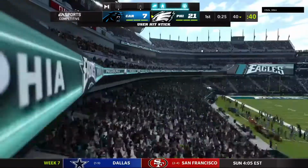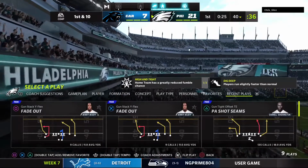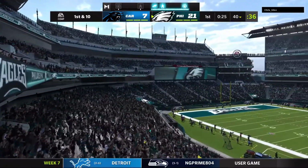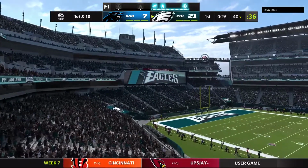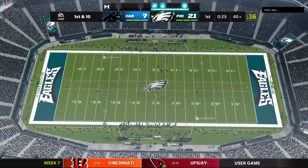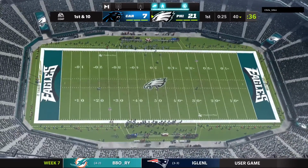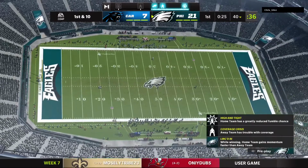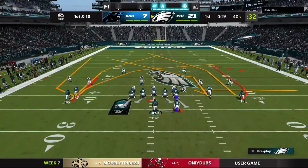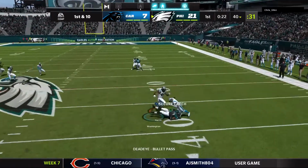A terrific return there. 27 yards all told. And the Eagles will have it, taking over 1st and 10. At the line, this Philly offense set to go. And right now they're saying, hey, let's keep this going. 2 drives, 2 touchdowns. Yeah, can't ask for a better start than that, can you?